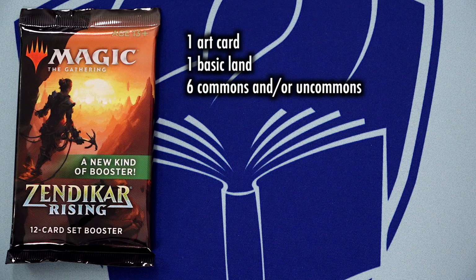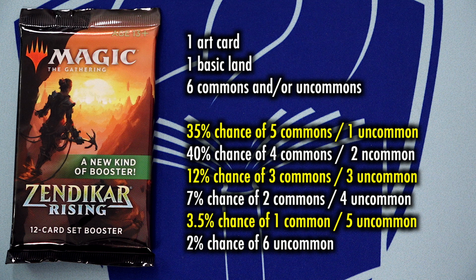If you'd like the actual percentages, take an aspirin and here we go. There's a 35% chance that you'll receive 5 commons and 1 uncommon, a 40% chance of 4 commons and 2 uncommons, a 12% chance of 3 commons and 3 uncommons, a 7% chance of 2 commons and 4 uncommons, a 3.5% chance of 1 common and 5 uncommons, and a whopping 2% chance that you will get 6 uncommons here.